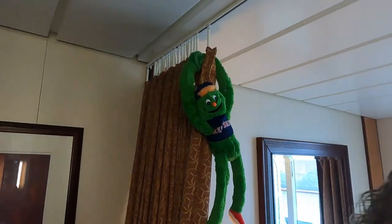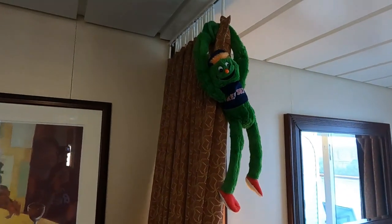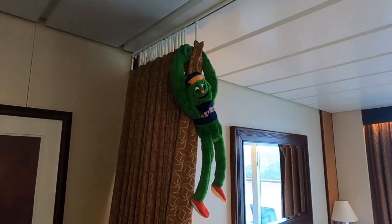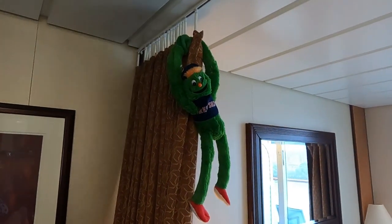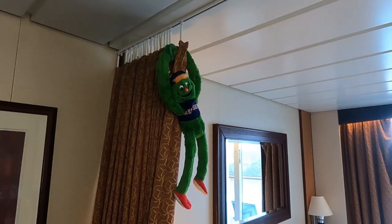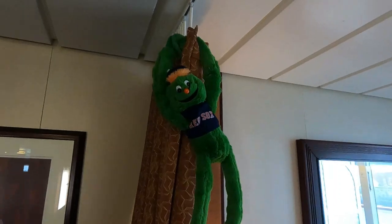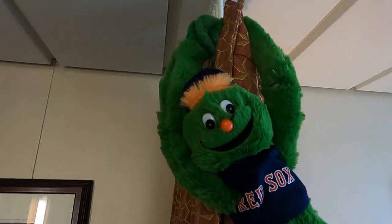And we got our green monster hanging up there that we picked up yesterday at the Fenway Park game. That was so much fun. Definitely check out our video on Fenway Park if you're into baseball, or even if you're not into baseball. You can watch our shenanigans. Shenanigans. We love this little guy. He's so cute.